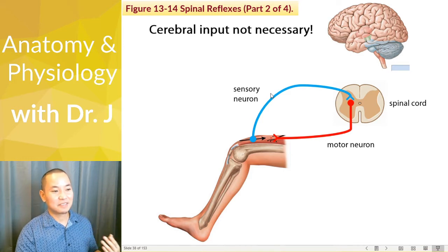And the thing about a reflex is you don't need input from your cerebrum. You don't need input from your brain. Why? The sensory signals go straight to your spinal cord without having to go up to your brain and come back via these motor neurons. No brain involved, and this is why reflexes are pretty fast compared to if you had to go all the way up here into the cabeza, and then down here into the motor neuron.